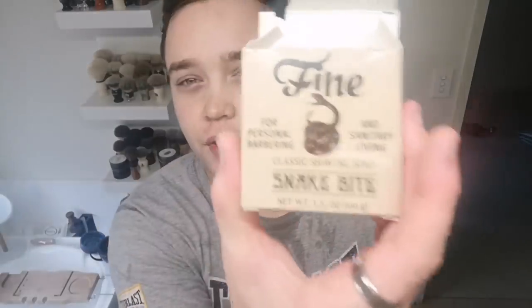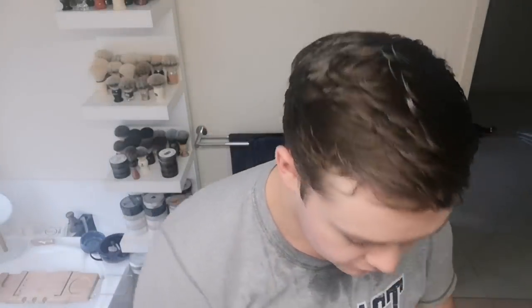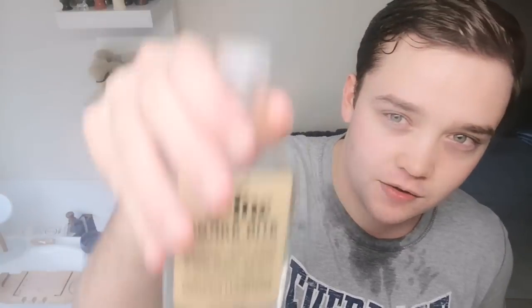So let's run through what we used. The IBC Shavette. It's a beautiful shavette, but I'm having a little bit of trouble with the Artist Clubs. I've got another replacement for this bit, so I might need to try that. Yeah, you can see it's out again, just by a little bit. But yeah, then we used Fine Snakebite, beautiful soap, and a beautiful splash.